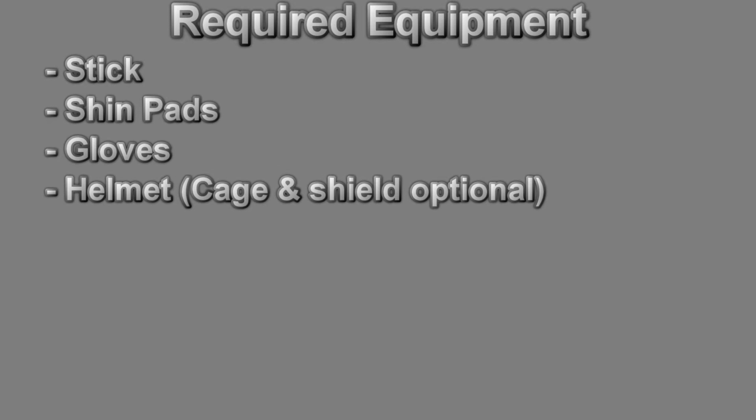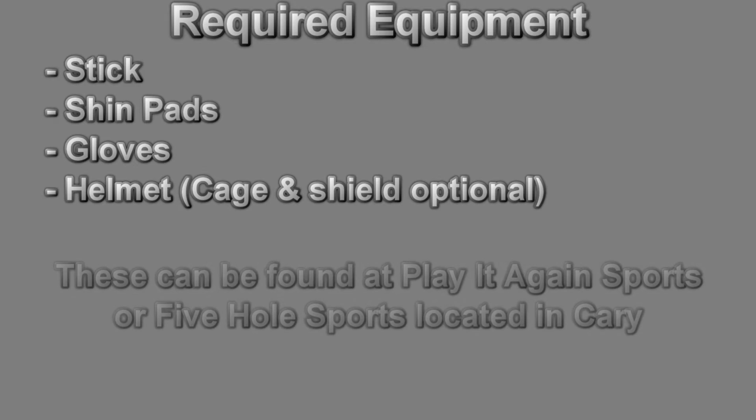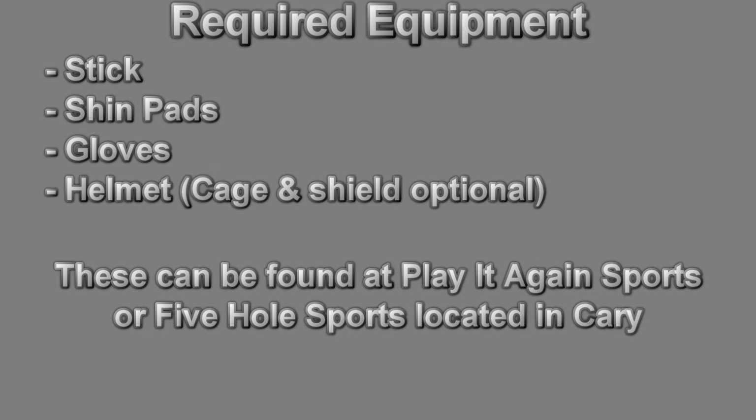All players are required to have the following equipment: hockey stick, shin pads, gloves, and helmet. Cage or shield is optional. The recommended place to gather this equipment is Play It Again Sports, located in Cary. You can buy used equipment at a heavily discounted price. Another location to gather this equipment is 5 Hole Sports, a specialty hockey shop located in Cary. The league also advertises all black hockey sticks, which are made of 100% carbon fiber and can go as low as $89.